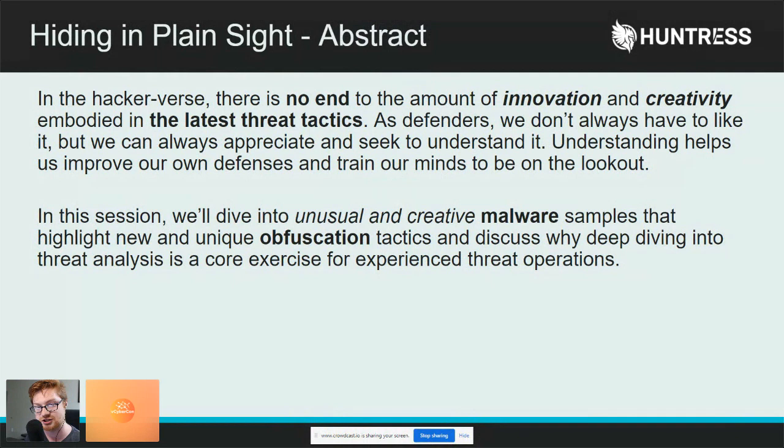So in this session, we're going to be talking about hiding in plain sight. I'm really, really excited about this because I think this is super duper cool, and I hope you do too. We're going to do a deep dive. We're going to take a look at one fascinating piece of malware that's using really unusual and creative tricks, techniques and idiosyncrasies to try and obfuscate itself, hide under the radar and evade antivirus. Do all those stealthy hacker things, right?